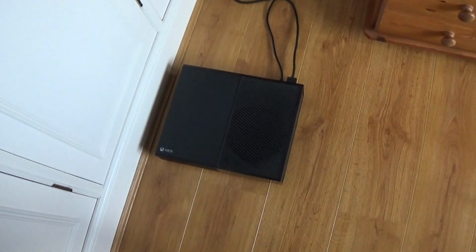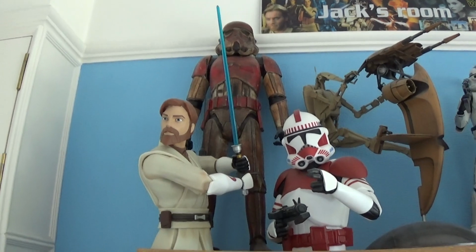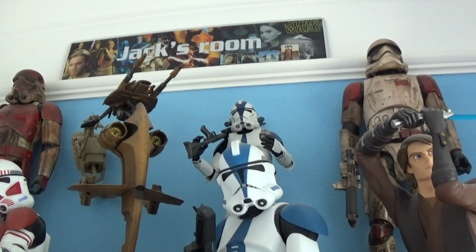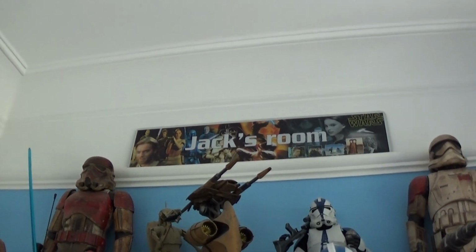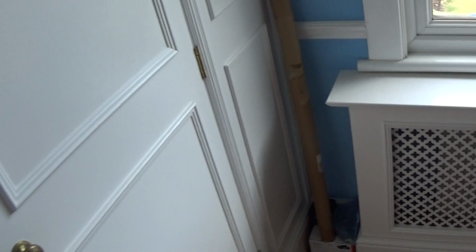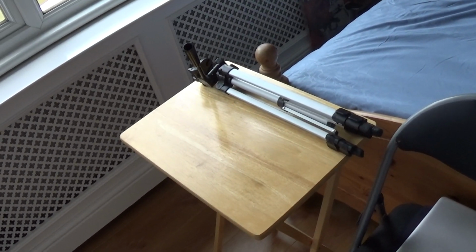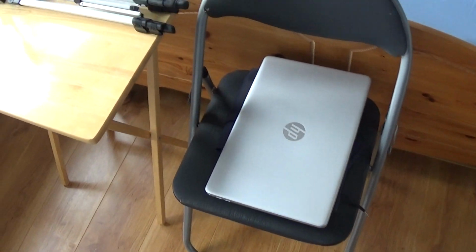Xbox is in the exact same spot as well. The shelf above the television is in the same spot. Just have to clean that now and again. Obviously, I've added the Hot Toys 501st Clone Trooper at the back there, and some other stuff. Jack's room. Little number plate is in the exact same spot. As I said, I've rearranged a few things up there on the shelf. The lightsaber that I got for my birthday a few years ago is there, just with a few old action figures and accessories. The table, the camera tripod, laptop, and the chair I use to record the reviews are just there for the time being. There's nothing really major there.